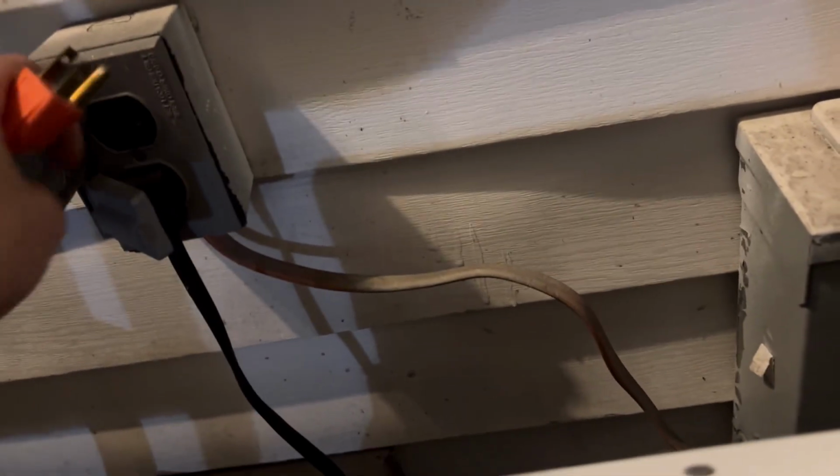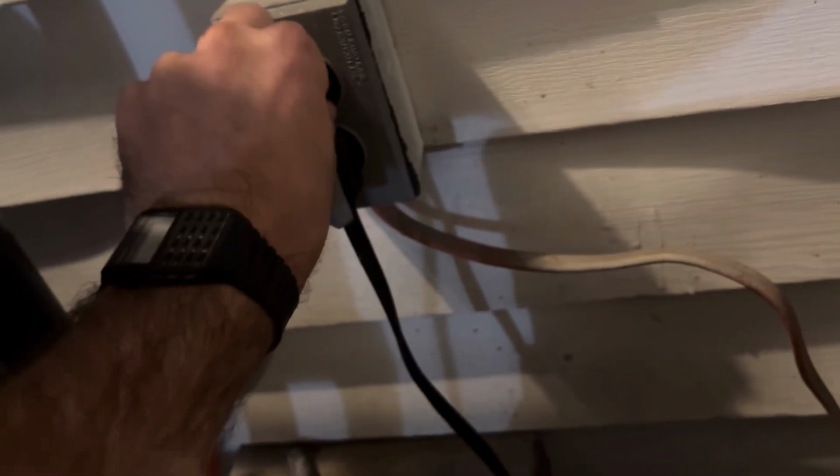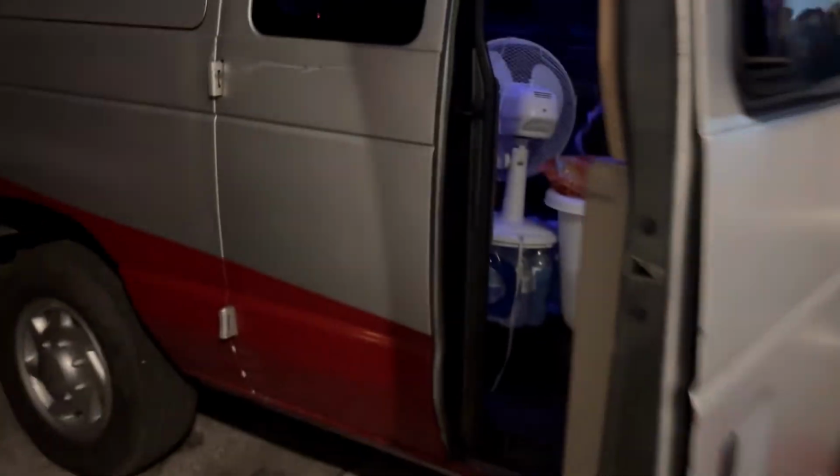Mosquitoes are running absolutely rampant, so we're going to go ahead and put a fan in the van. So I stole an extension cord from work, and I stole the fan from work, so please don't fire me.